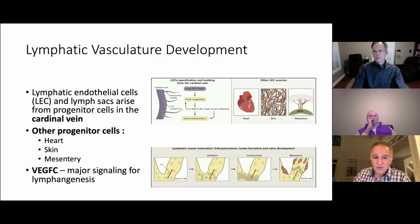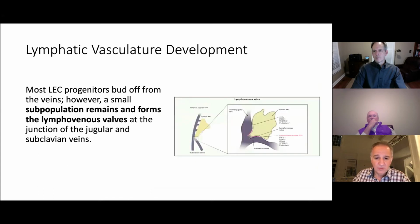Now, vascular endothelial growth factor C plays a significant role in lymphangiogenesis. And as you can see in the diagram there, you have the migration of the lymphatic endothelial cells and the formation of lumen, and then subsequently the smooth muscle cells develop around the collecting lymphatics, and then development of the valves that allow the unidirectional flow.